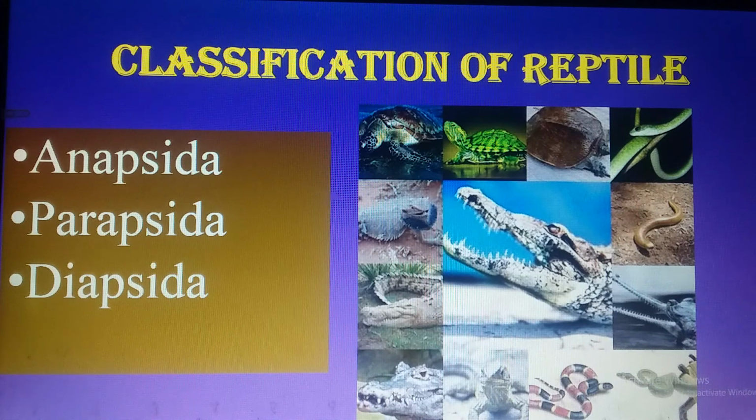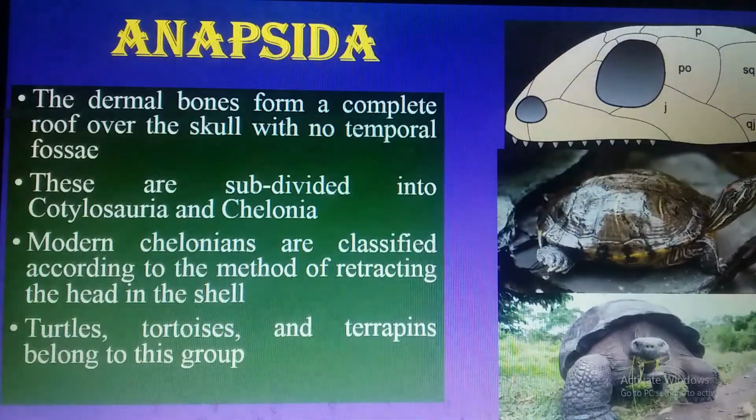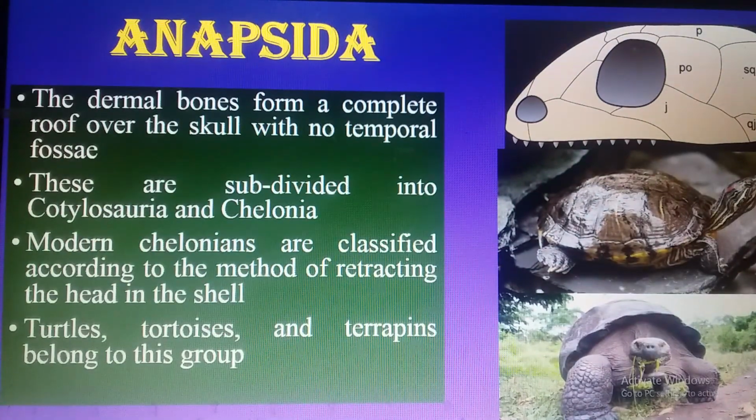Now there are basically three types, you can see. These are the subclasses: Anapsida, Parapsida, and Diapsida. How many subclasses? Anapsida, Parapsida, and Diapsida. Now I will discuss one by one. First of all, Anapsida. Why are they called Anapsida? Why are they called Parapsida? Why are they called Diapsida? I will tell you. Now the first one is the Anapsida.